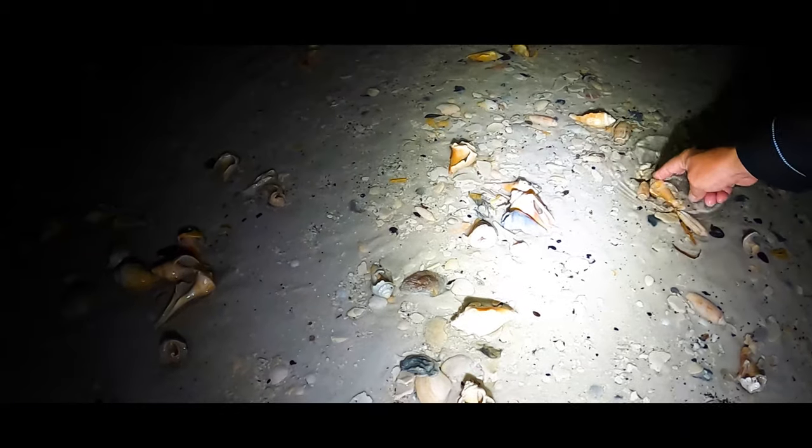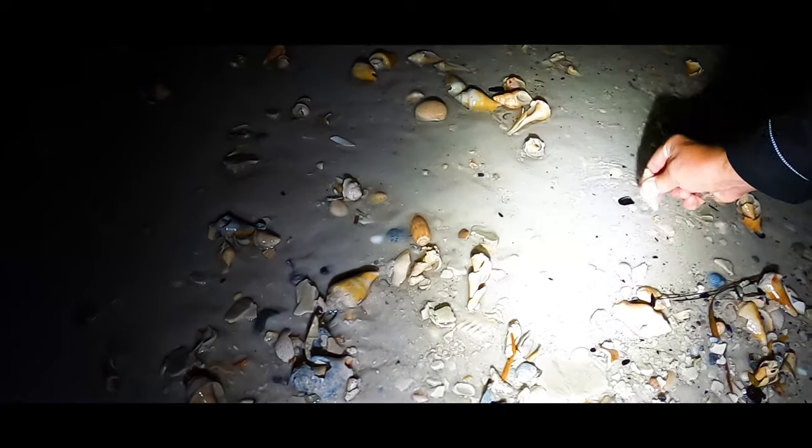There's a nutmeg out there, but there's water here. Try to reach out there. Oh, and then I look down. Nice. Banded tulip. Oh, and another one. Oh, that one's a little bit bigger. Wow. Okay, spots. This is the spot for banded tulips.